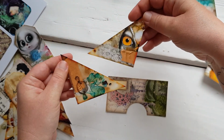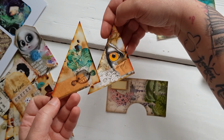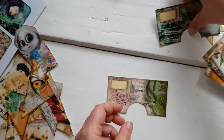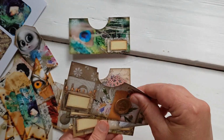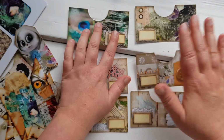Yeah, and of course on the tuck spots and those things are these crafty critters as well, sometimes in a little bit different colors, but everything will fit perfectly to the main pages. And of course, we are not allowed to forget pockets. So of course you will get some pockets in this kit as well.